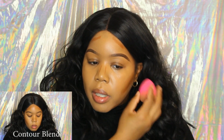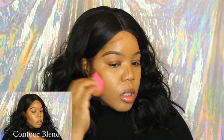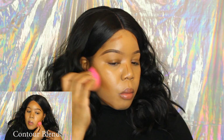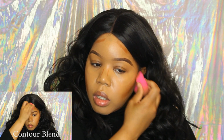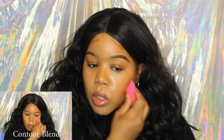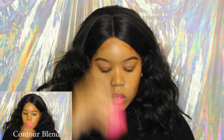And when I blend out my contour, I like to add just a little bit of whatever product I'm using onto the sponge, so that way it gives an easy blend. Now it's looking a little harsh right now, but don't worry, I'm going to put the foundation side on and make sure it blends out really well. The end result is what we're looking for, and it's going to be bomb.